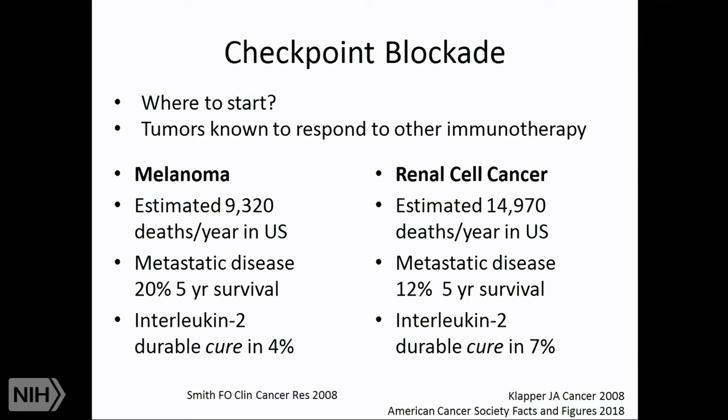Then the other is kidney cancer or renal cell cancer, again, about 15,000 deaths per year. Also has a dismal survival rate for patients with metastatic disease. And again, interleukin had shown that it could cure some of these patients. Now, we don't use the word cure very often. We never use it with chemotherapy, and it's only because we've had the opportunity to watch these people for 15 to 20 years and their disease has not come back that we feel comfortable using that word here.